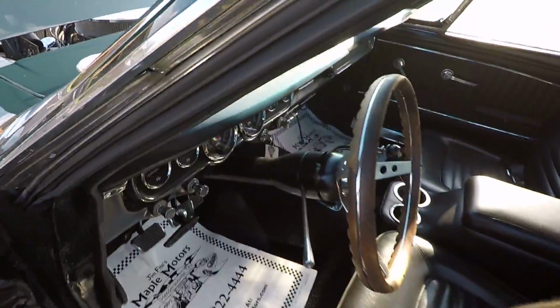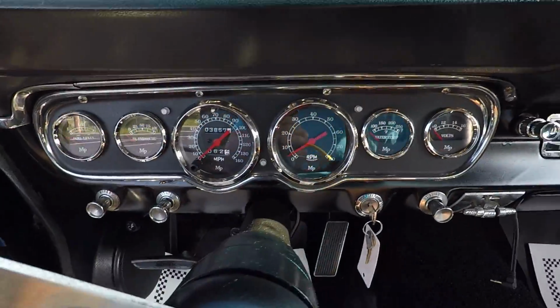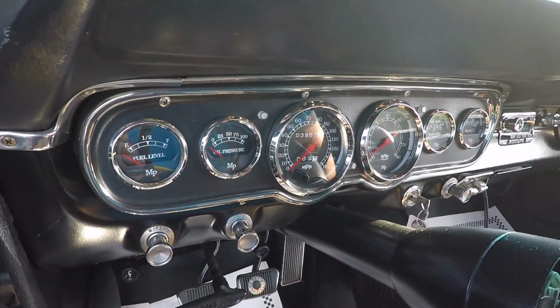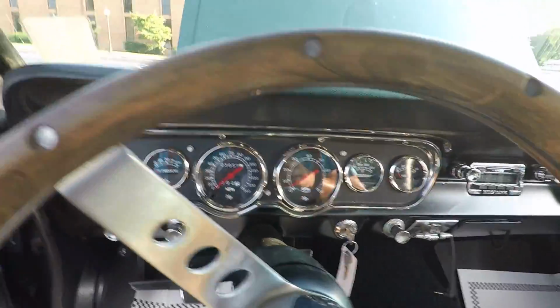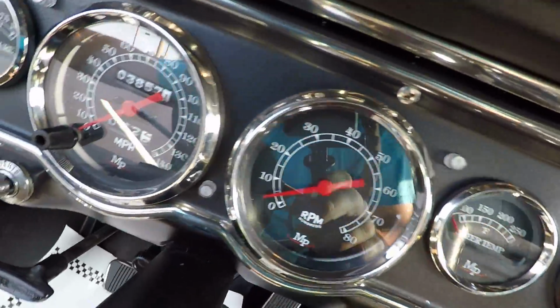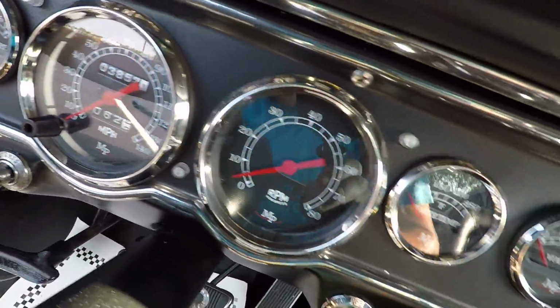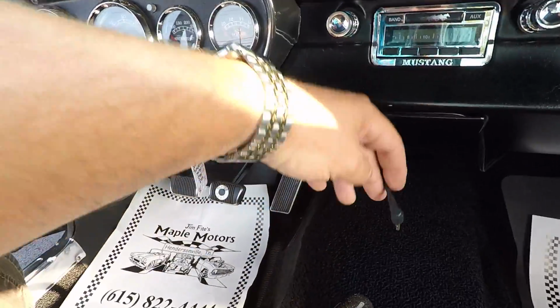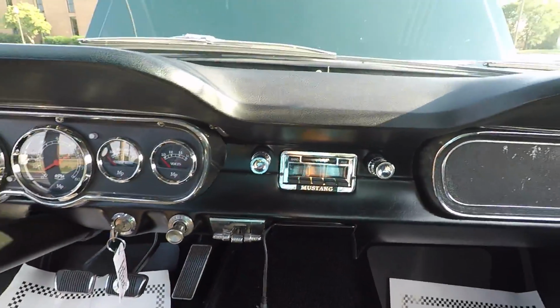We'll go ahead and start her up. I want to show you this dash. The dash looks great in this car. I think they did a good job. All the gauges work. Showing 3,857 miles on the gauge cluster. That's not what's on the car. That's what they put on it. It's the gauge. They got an aftermarket radio. That's a new style. It's a digital style, and it works.